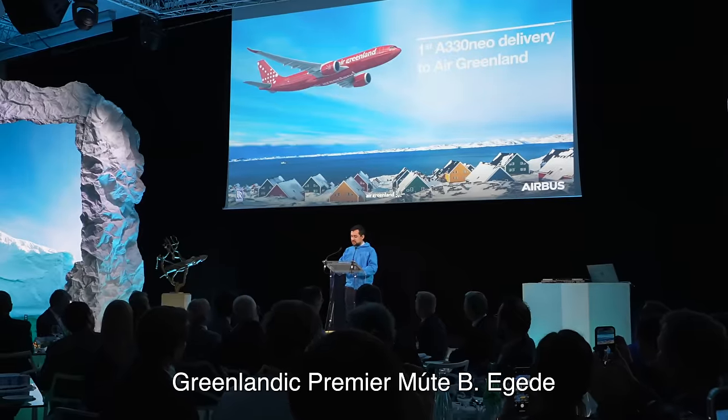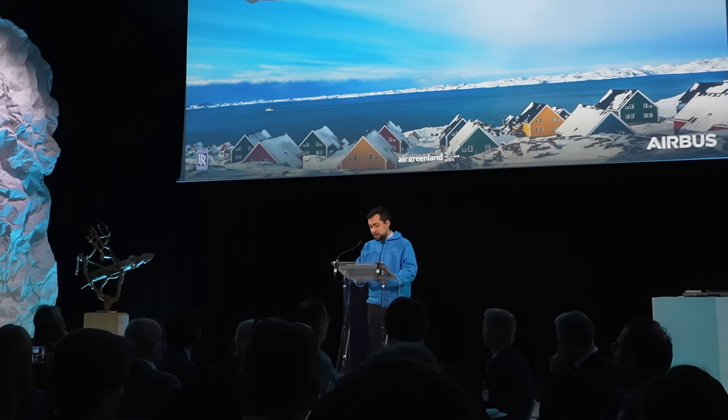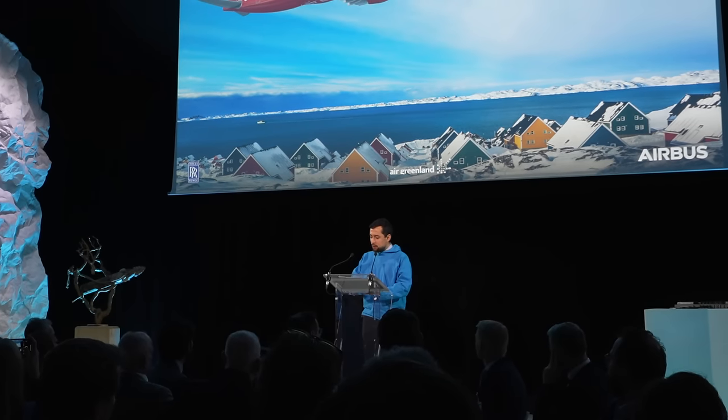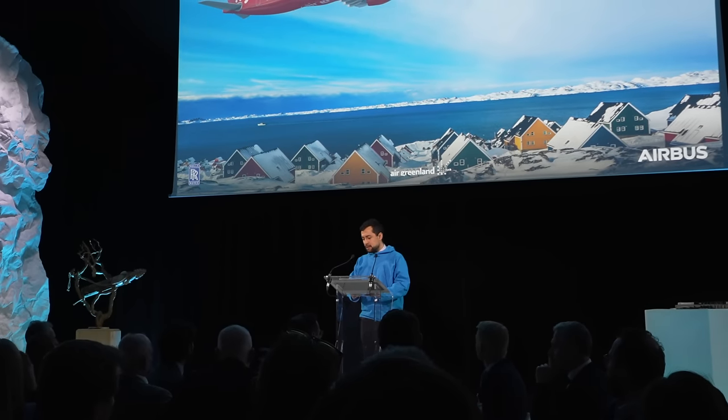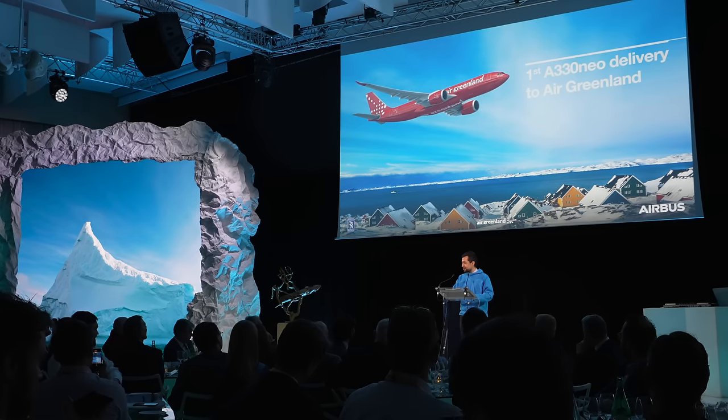This is Air Greenland's largest investment ever. At the first stage, Tuukkaq will fly between Kangerlussuaq and Copenhagen. But before long, we can look forward to routes between Greenland to destinations abroad. Qujanaq, merci, qujanaq.